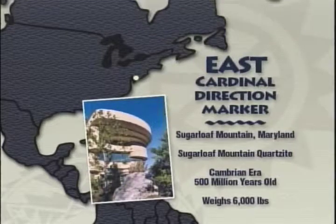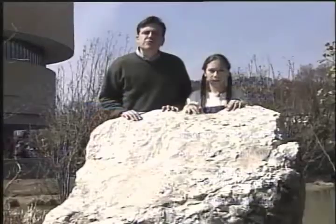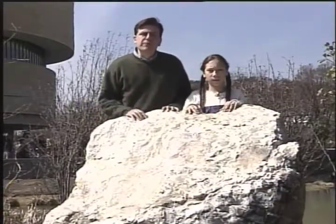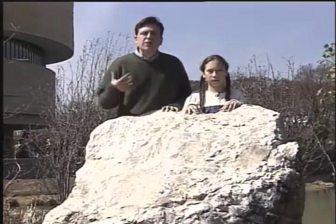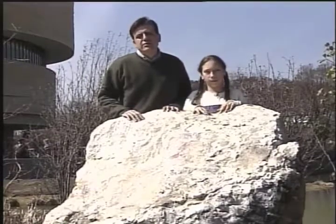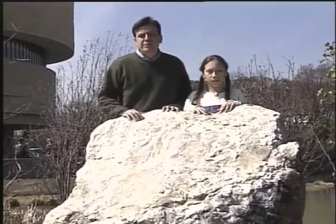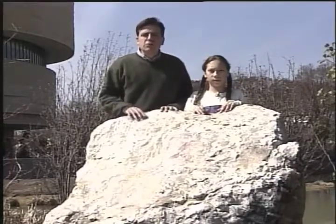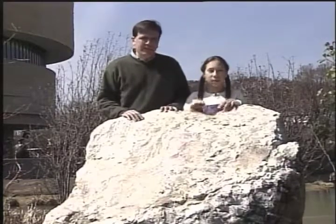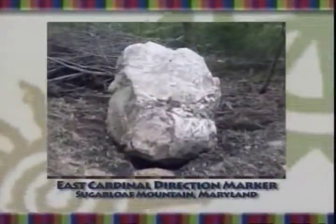And the other thing that these stones do, in addition to marking the cardinal directions out in the landscape, is they also serve as metaphors for people of the Americas and people from the four directions. And it's a way of showing that the museum is working with Native people from across the Americas and reaching out to various communities. So this particular stone came from a local place, and Athena, you might be able to tell us where that is. It came from Sugarloaf Mountain in Maryland.